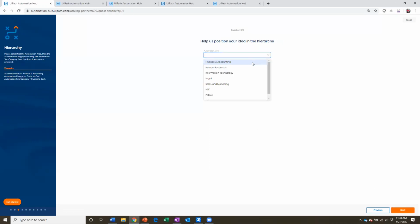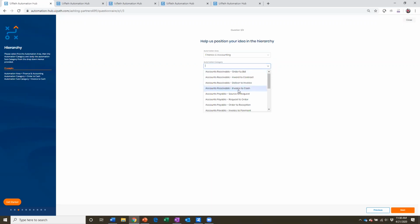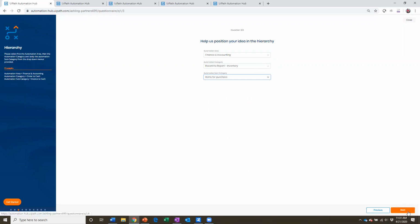And then they can also choose where this fits within their organization structure. So they could choose, for example, the finance and accounting department, and even be more specific on where this process fits. So I'll just choose this inventory, for example. Then they can dive in closer, for example, items to purchase, and choose specifically how this process relates to their organization. And it helps with being able to compare and contrast processes even further based on where they fit within the organization.